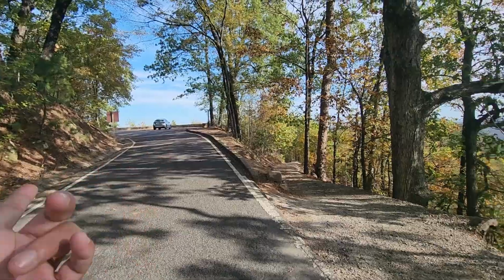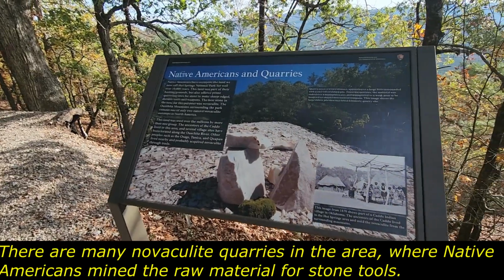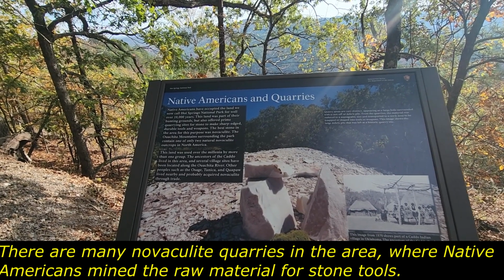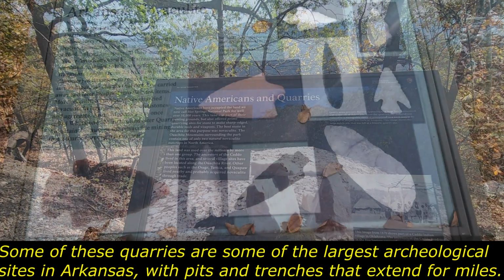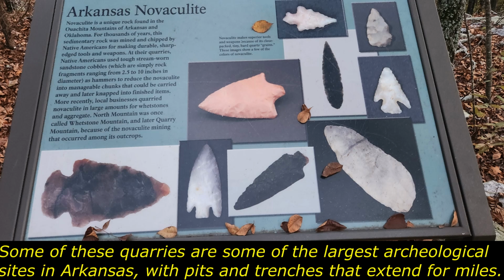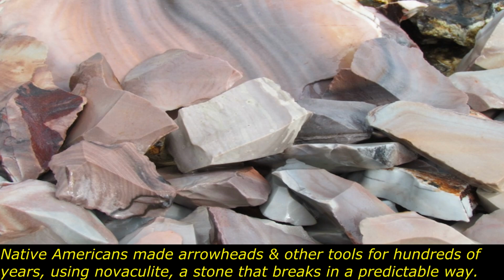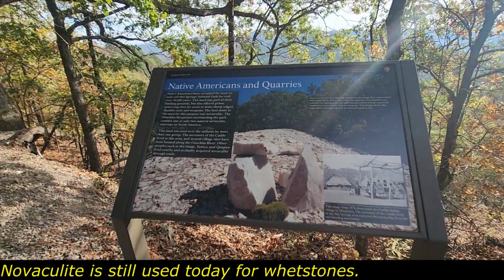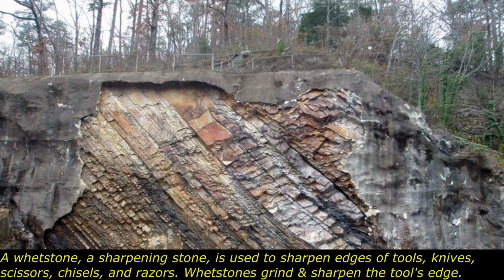As you can see, I'm the only one in the parking lot. This information sign talks about the Native Americans that lived here and the novaculite that is in the surrounding mountains, and they used it for making their arrowheads and things like that. So it's still in the area, and you can see where they're actually mining it off in the distance. I tried to get a picture of it. I don't know if it came out, but kind of cool.